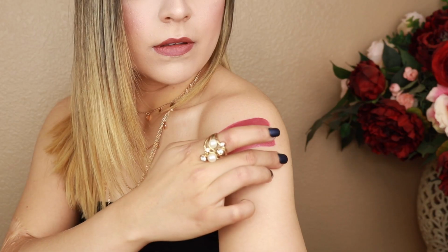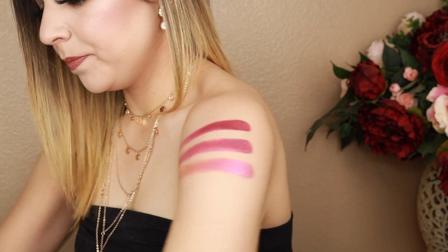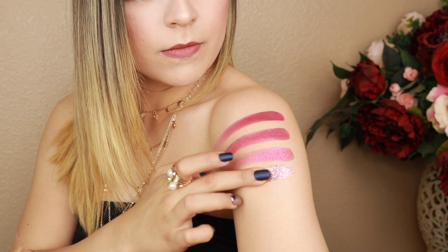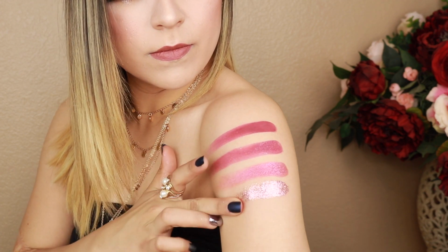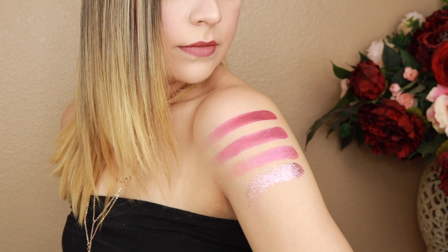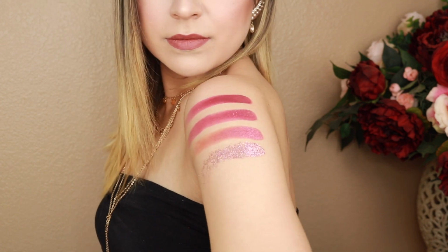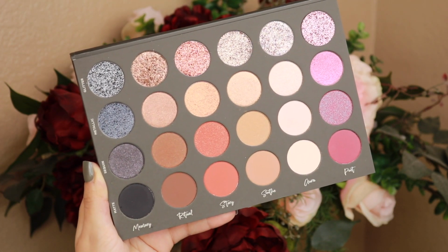Next we have Poet in Metallic and Poet in Glitter. And those are all of the shades in this palette, and this is a close-up of what they look like.